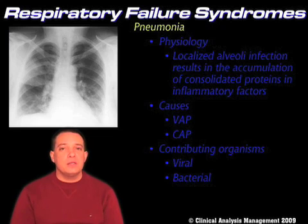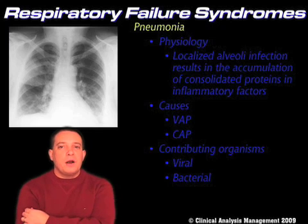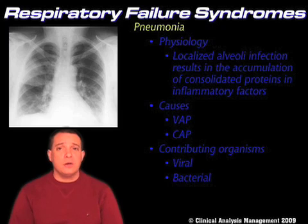When we talk about organisms, obviously any kind of microorganism can cause pneumonia, whether it's viral, bacterial, or fungal, but our focus is typically on bacterial pneumonia. Most of our pneumonias are bacterial, and luckily we also have ways to treat bacterial pneumonia.